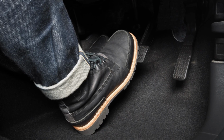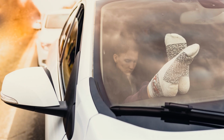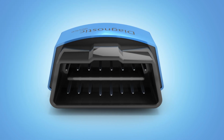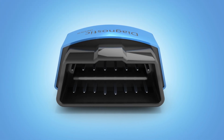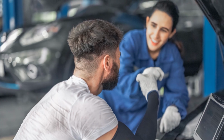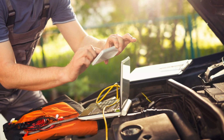Use the pulse and glide driving technique. Instead of maintaining a steady throttle, accelerate slightly above your target speed and let the car glide naturally without throttle input to save fuel. Keep an eye on the fuel trim values, especially for tech-savvy drivers. Using an OBD2 scanner, you can monitor fuel trim values. If these values are too high, it may indicate inefficient fuel burning.